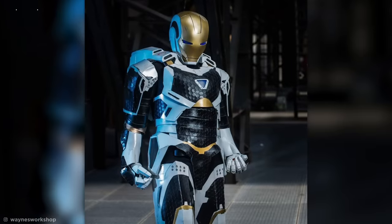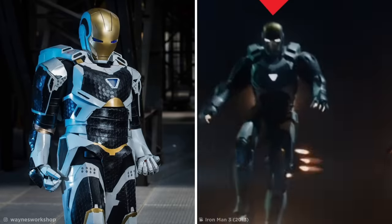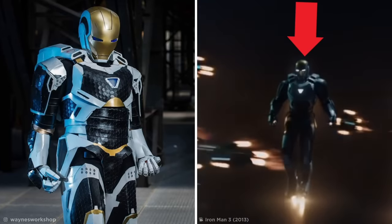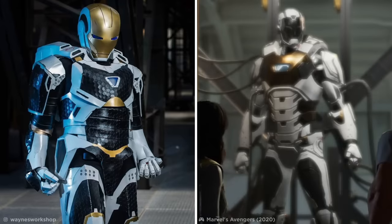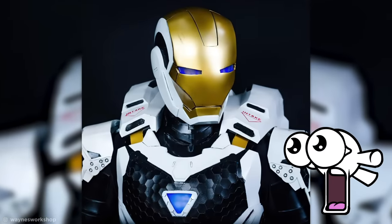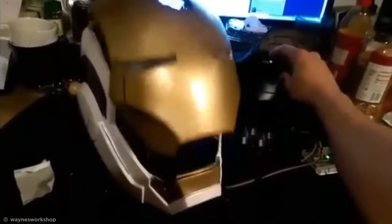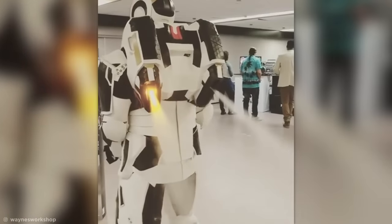Wayne's metal creation took 6 months to make and is based on Stark's Mark 39 Star Booster suit that made a brief appearance in Iron Man 3 and again in the 2020 Marvel Avengers game. Wayne's take on Stark's spacesuit includes some astronomically cool features, including a moving mask, arm blasters that shoot out vapor, as well as vapor-shooting rocket boosters installed on the back.